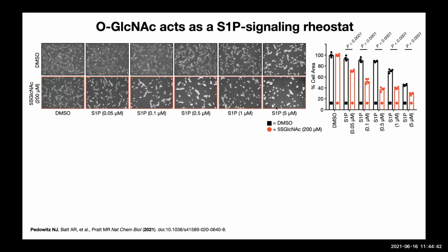But what was really exciting about this experiment is if you look at our endogenous O-GlcNAc modified cells, they seem to be relatively resistant to undergoing any sort of morphological change through these low concentrations of S1P. But by the time you get to 500 nanomolar, you start to see some subtle changes. And by 5 micromolar, they look almost indistinguishable from our O-GlcNAc deprived cells, which indicates to us that we are touching on an endogenous pathway that is in some way sensitized to the lack of O-GlcNAc modification on one or more protein substrates.